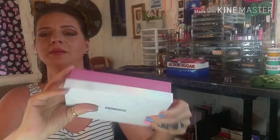This is this month's box. It's a box that always comes inside of a box. So the box for April is a holographic top box with a pink bottom. As always, the Bircbox symbol and the magic inside. So, we're going to open this up and see what's in here.